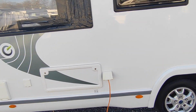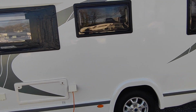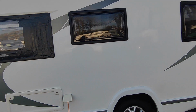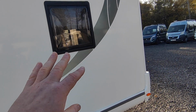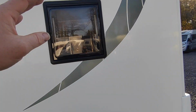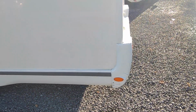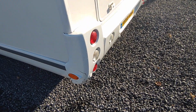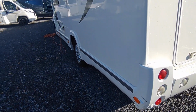Mains hookup. I can't remember if it's got a solar panel on the roof, this one. I'll have a look when we go inside. So we've got kitchen window, lounge window, and then your rear sitting area, slash kids room, slash drop down bunk window there. These have got quite a long rear overhang. They're quite easy to dink the rear corners. This has got a dink there, same on the other corner. They're both going to be repaired when they go out.